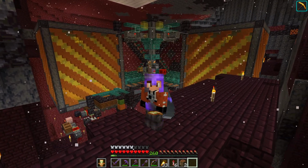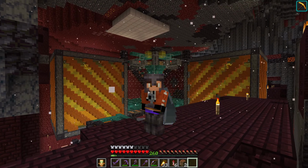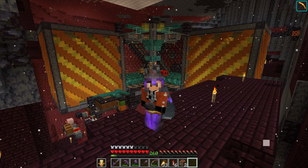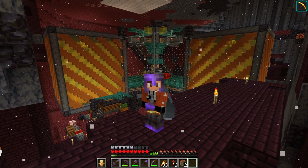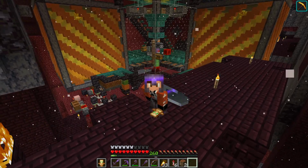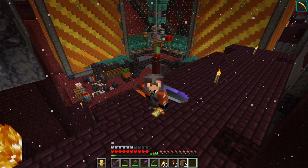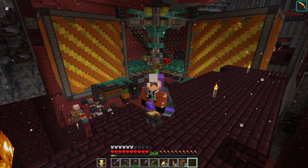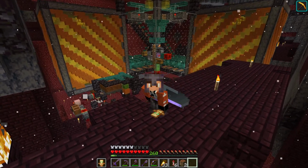And by the way, I was wondering if any of you guys would want to see a tutorial on this farm. Like I said, it's not my original idea. It is largely based on concepts from Logical Geek Boy, but I did build this design completely on my own, just taking inspiration from a video of his, which was not a tutorial. He just built it on the Legacy SMP.